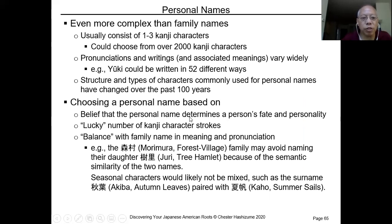And then how did people choose a name? Again, I'm not too familiar with how that is done today, but in the past it could have been based on some number of kanji strokes, whether someone's fortunes are based on that name, or it could be some spiritual meaning that goes well with your family name. And many times, I believe that they ask their local Buddhist priests to choose a name for their children, given that they think it's going to be good fortune.